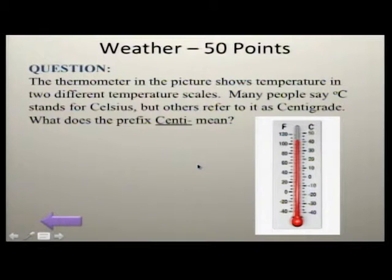The thermometer in the picture shows... Oh, you didn't choose that one. Did you choose that one? What? All right, Oakdale, which one do you pick?